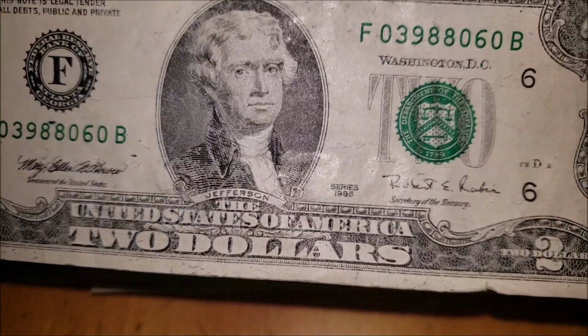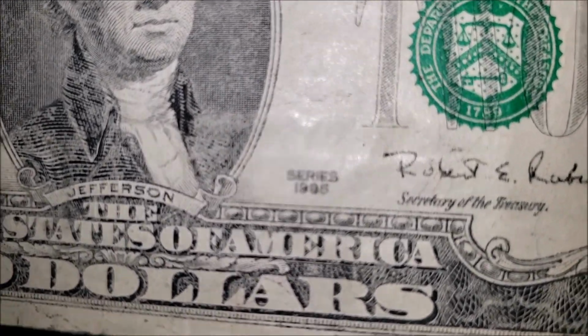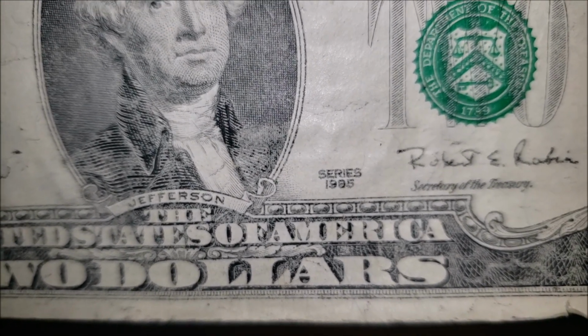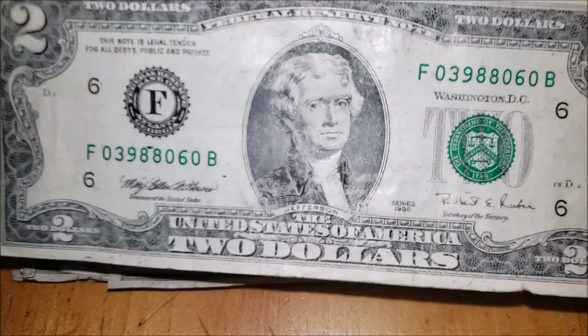Now, this one is really interesting. So this is a 1995 series note, but if we get really close to that serial number, we can see it's got a misprint there. It looks like it almost says 1985. Now, with those signatures, I can, of course, determine what series that bill is from, which is a 1995 bill. Looks a little bit more like it from further away, but that's a nice little misprint there. I really like that, albeit small.